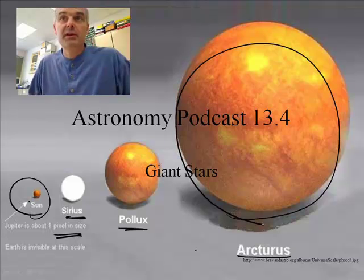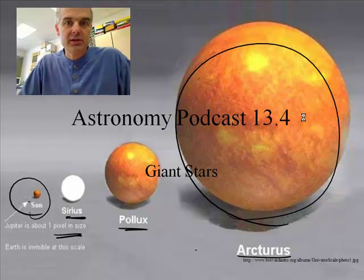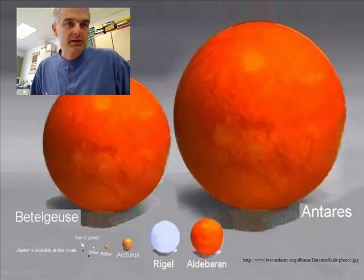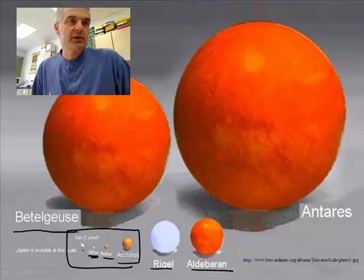Wow! Look how big this thing is. But you know what? Arcturus isn't as big as they can get. Let's look at the next image. Oh my gosh! If you can get the idea, the sun would be 1 pixel. That's too big. Sirius, Pollux, Arcturus. This was the picture we just looked at. Rigel, Aldebaran, Betelgeuse, red giant, super red giant, and Taurus.